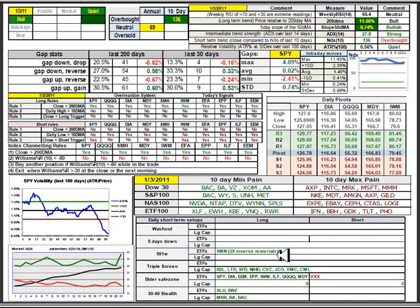We have a 551W signal in SMN. Actually, I believe that is a 5-day down. I think I just put it in the wrong square. That's the double inverse materials. I'd be cautious about going long that one because of the strength we've had in materials. It's more than just 5 days up in materials.